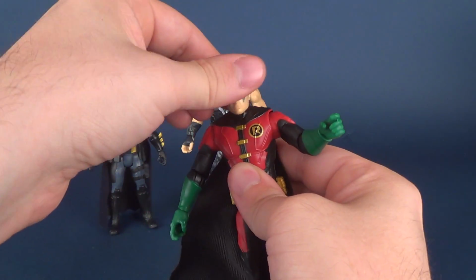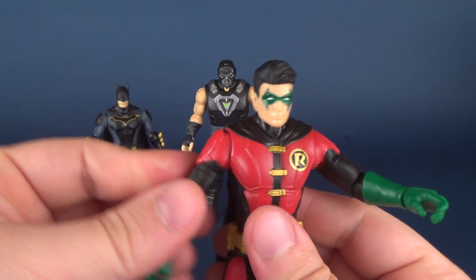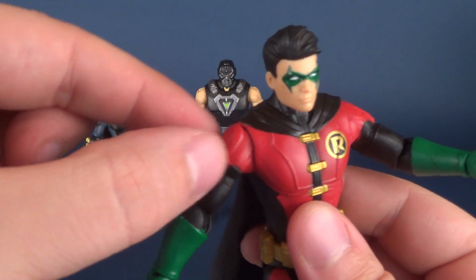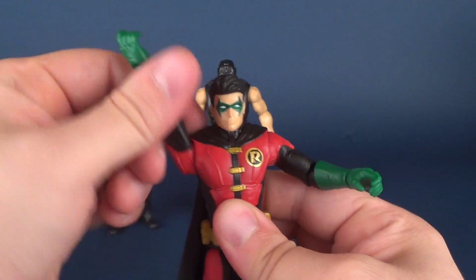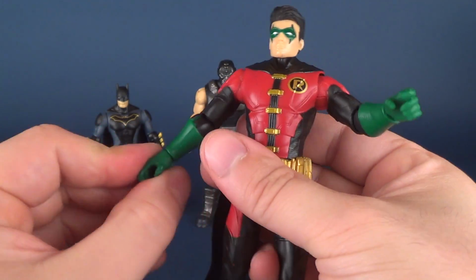Post Billy and Robin, exactly the same. Head rotates back and forth, up and down. Somewhat still limited arms. They're only really going to go about there for the same reasoning as Batman. He's got this big, clunky shoulder joint or shoulder plate right there that limits moving the arms past that point. The arm still, however, can rotate all the way around. Bend at the elbow, rotation in the forearm, and rotation in the hand.